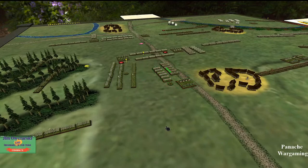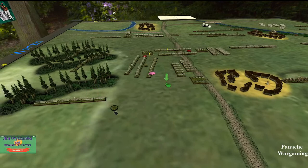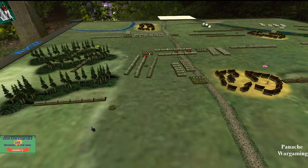Okay. How about these guys now? This guy changes formation and moves here. Technically, he can't move. He's here. Oh, sorry. You're right. Change formation, yeah. So change formation and then move? Yep. Okay. Nine. Cool.